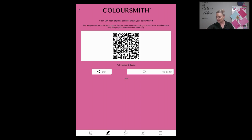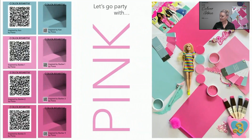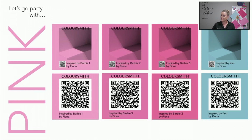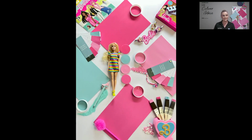Okay, so let me just come back on camera. And hopefully this all works the way I want it to work. Beautiful. So that's what we have there. These are the colors that I've created. So what I'll do is I will share all of these colors in the feed this evening for you all, and then you can create your own colors. That is how easy it is.